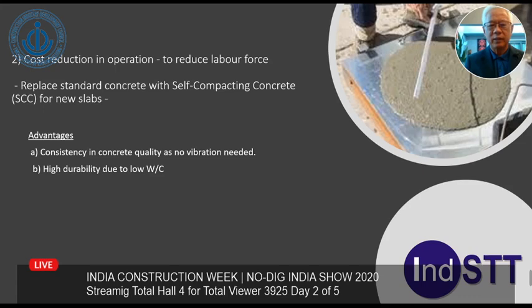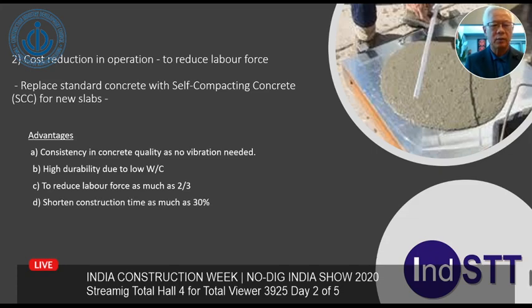Of course, the second thing is you get very high durability, because for self-compacting concrete, you always use a very low water-cement ratio. As you know, the plasticizers that you use are all the polycarboxylate ethers. And the third thing is you reduce your labor force by as much as two-thirds. So generally, let's say if you need about 10 workers to place and vibrate your concrete, with SCC you can reduce them to probably 3 or 4 laborers. And last thing is shorten your construction time, isn't it?